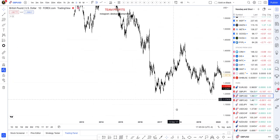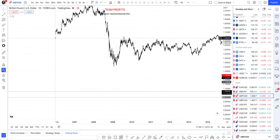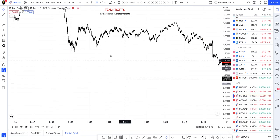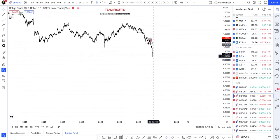But even from here, let's see how far we can go in the past. I have never seen this. This is 2006, I was like 15 or 16 years old, and the GBP was always more expensive than the USD. And right now, this is pretty much telling you how bad things are in Europe and Great Britain.